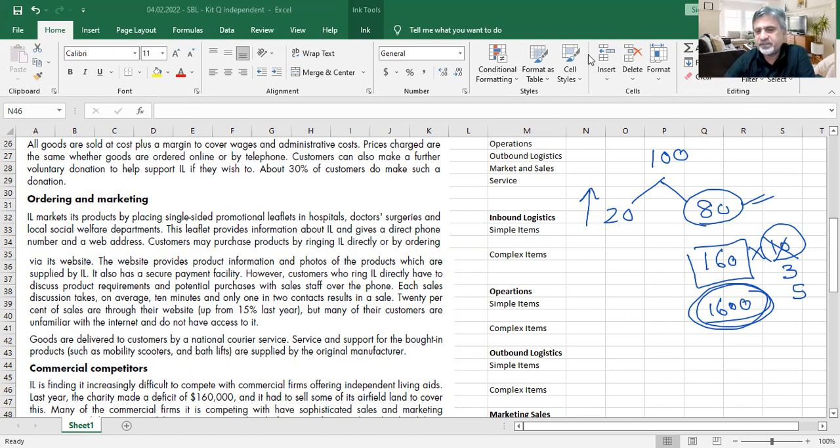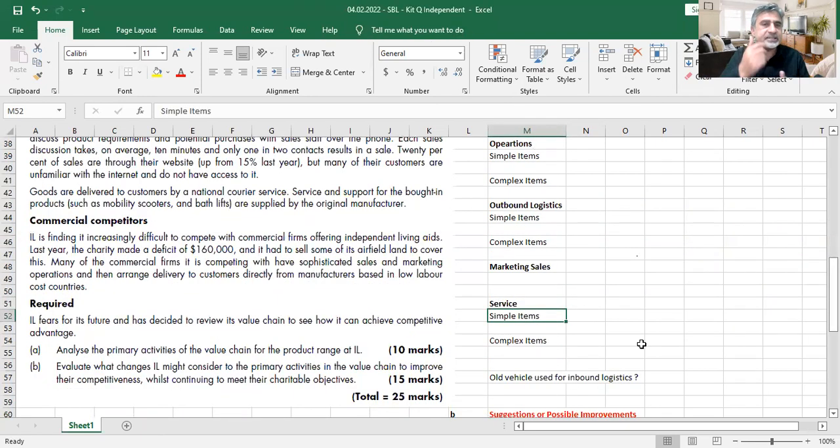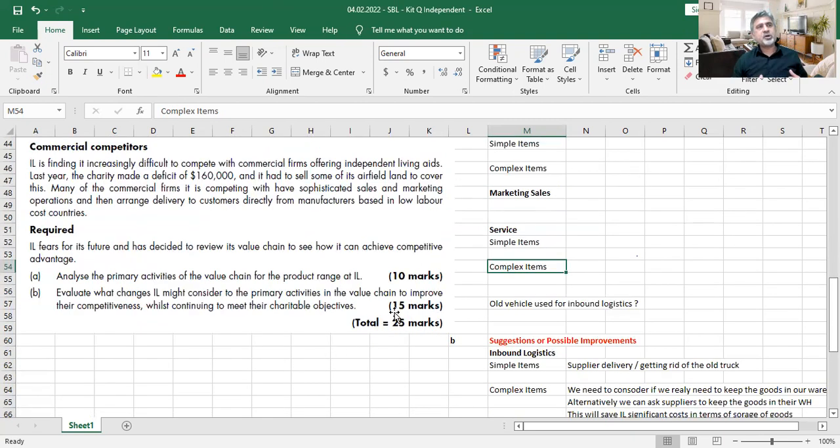Then they have this thing, service. Service again is one type of service, because simple items, we don't provide any service. These are crutches and walking frames. Probably no service is needed. As for complex items, suppliers or manufacturers are already delivering service, and there is no mention that if that service had some problems or not. They didn't tell us in the case study that there were some problems in providing service, it was late, it was expensive. Nothing was mentioned. So we don't need to talk about it. We should say that apparently it seems that for simple items, no service is provided, and for complex items, appropriate service is being provided by the manufacturers. That's all. So this should be 15 marks, in which you are talking about suggestions.